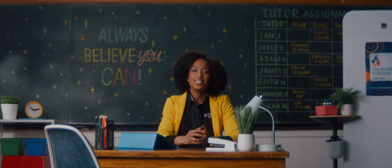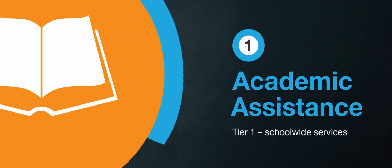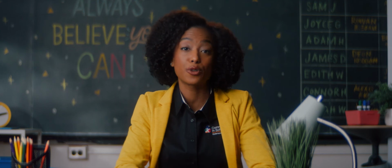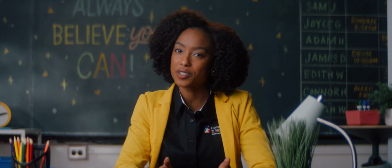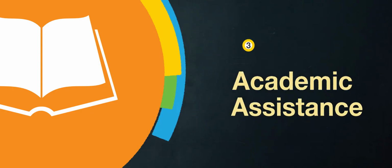For example, let's take the academic assistance category of support. If there was an incentive program that encouraged homework completion for all students, then it would fall into Tier 1, school-wide services. If academic assistance took the form of group tutoring, which is a more targeted approach, it would fall into Tier 2. If that academic assistance entailed an individualized approach in which a student participated in one-on-one tutoring with a CIS volunteer, then that support would fall into Tier 3.